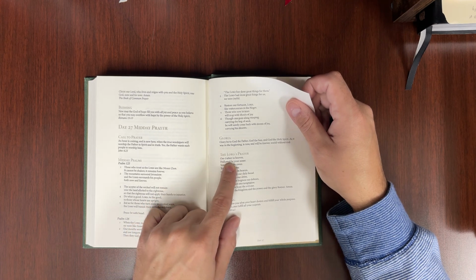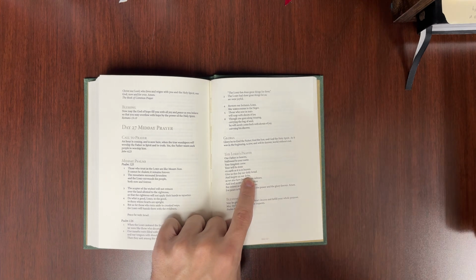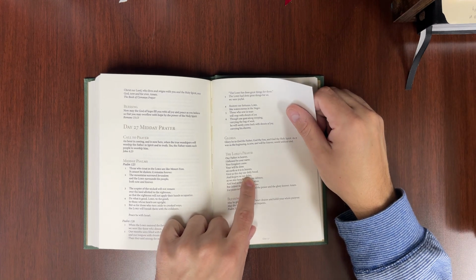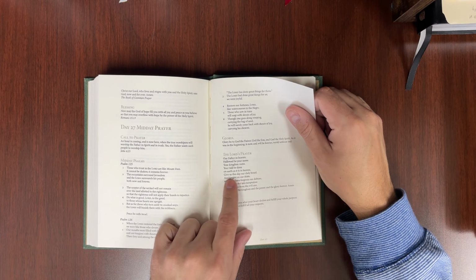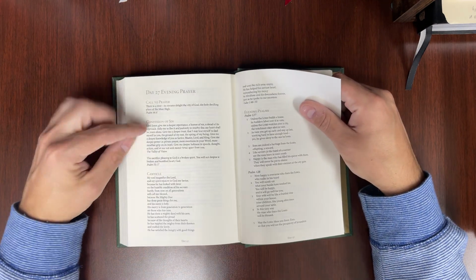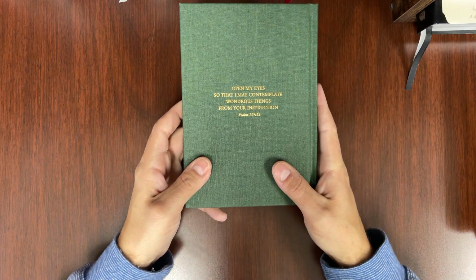CSB says, "May your name be honored as holy. Your kingdom come, your will be done, as on earth as in heaven. Give us this day our daily bread, and forgive us our debts." So it's not the Anglican Book of Common Prayer, with "our debtors," not "trespasses," and "forgive us our trespasses as we forgive those who trespass against us." That's an interesting observation. And there's a confession of sin that is taken from other areas. Oh, and there's a little verse in the back.